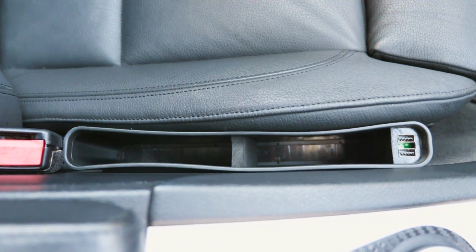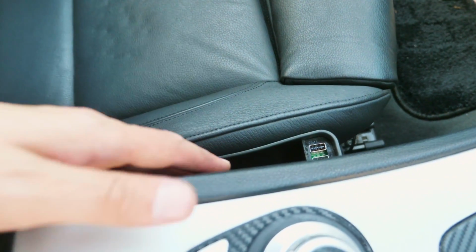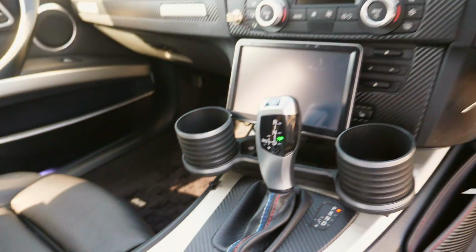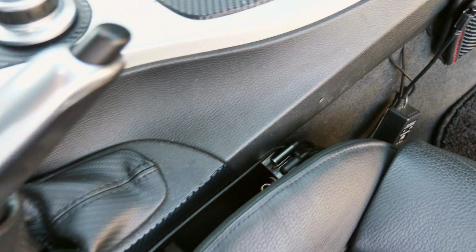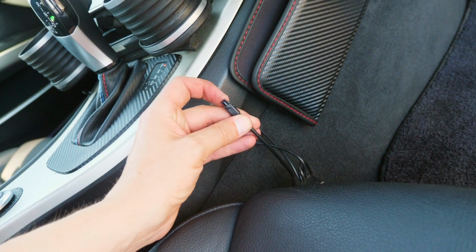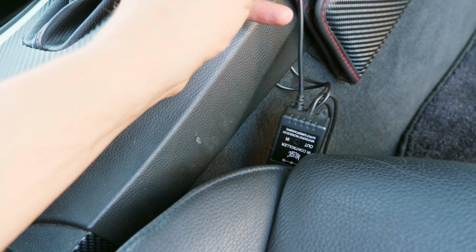Look at this, a place to store some things and make sure stuff doesn't fall between the seat and the console, with USB in. That's quite interesting. Here's another one here. It has two USBs that have been plugged in. What's this? I have no idea. A light? Yeah, it looks like a light. Music IR controller.